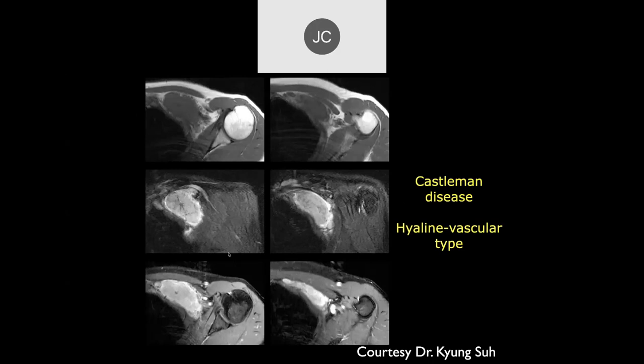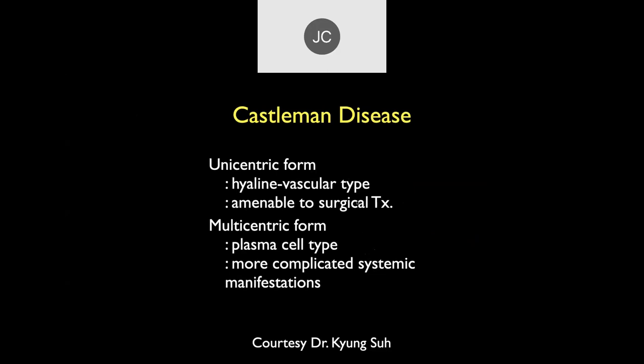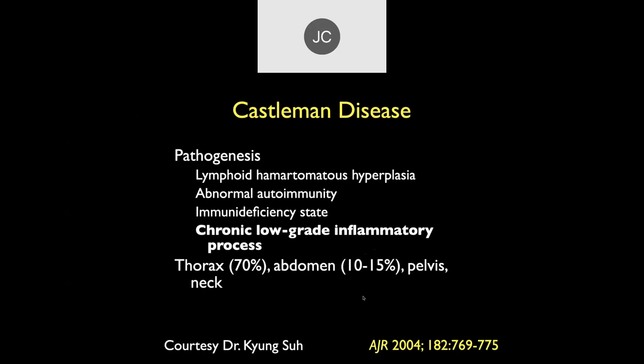So this was Castleman's disease. If you guys remember Castleman's disease, it's basically lymph node hyperplasia. In this case, they had a lot of plasma cells within it, and you get a lot of inflammatory disease associated with it. It's usually in the thorax, but can be elsewhere. It's really a mass of abnormal lymph nodes that can look very aggressive. It needs to obviously be fully evaluated.